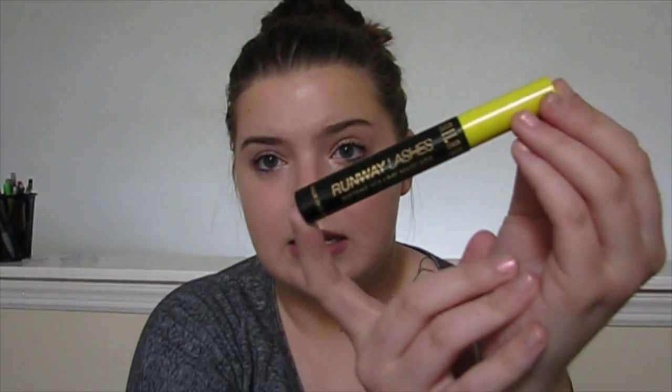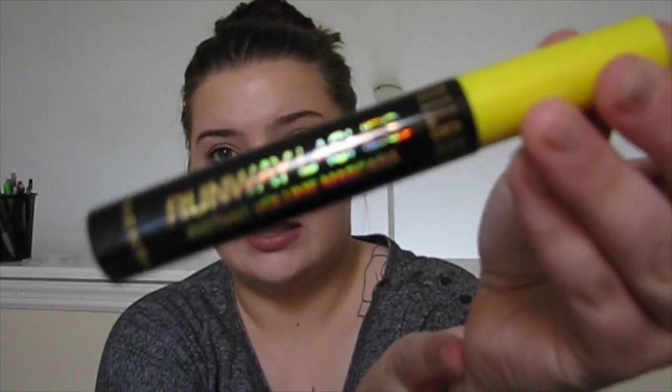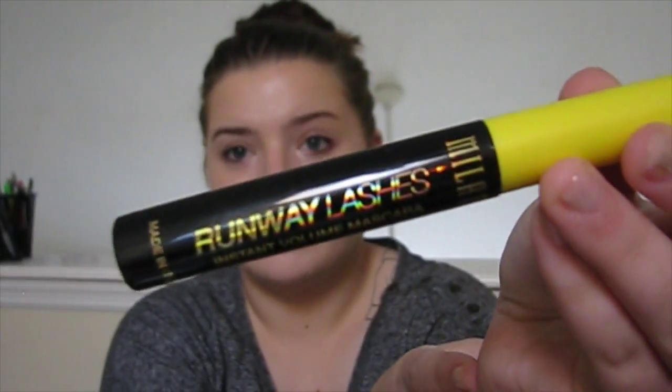Next for eyes is this Milani Runway Lashes Instant Volumizing Mascara. You guys have probably seen me use this quite a bit. I actually got this when I was out of town. It will also be in another haul video that's coming up. But I definitely like to use this, especially on minimal makeup days.